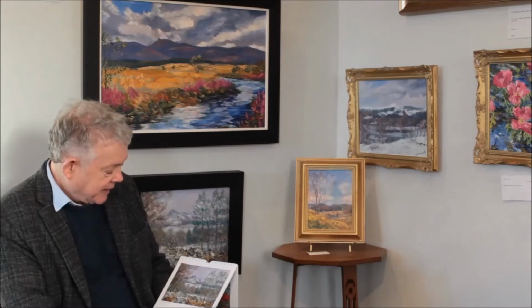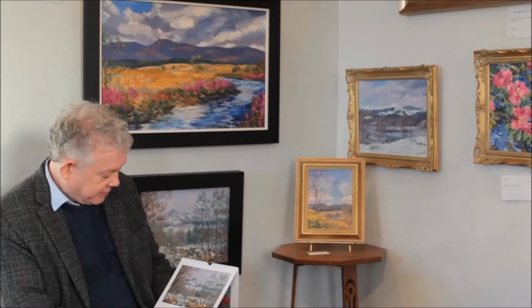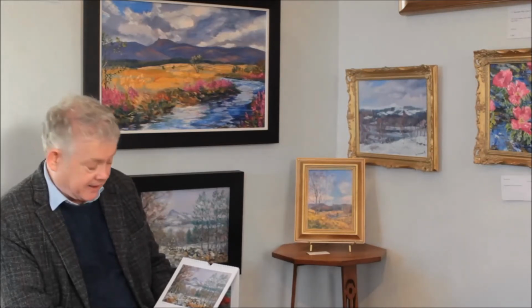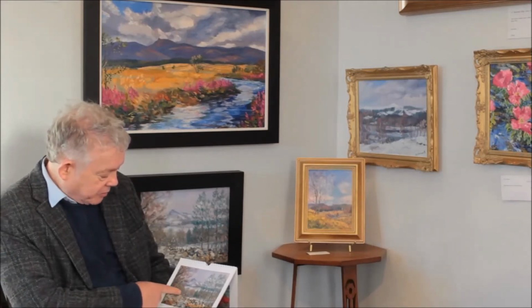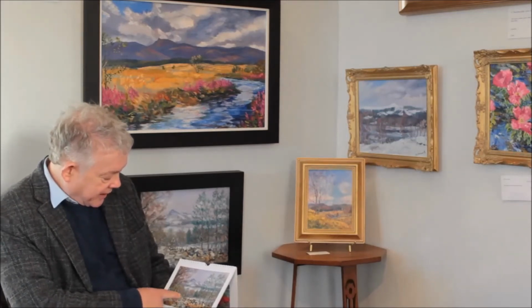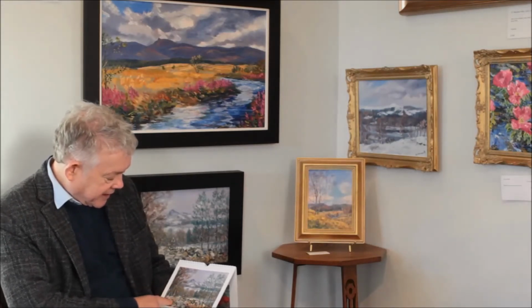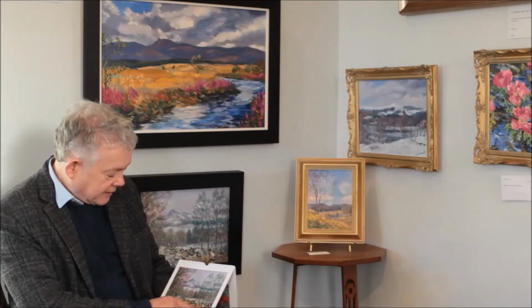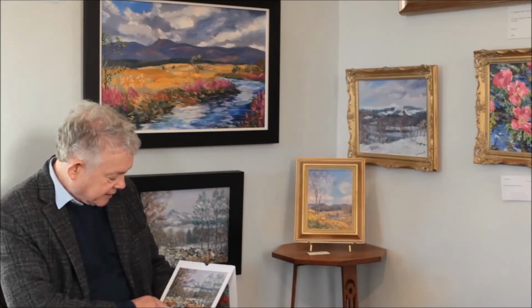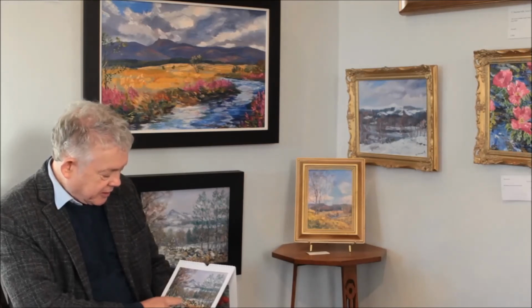However, the tip for this one is that as far as the foreground is concerned, it was very much more untidy than this, and I've used the device of making the road lead your eye into the picture. And I've tidied up this area here so that you see a few rocks and some of the winter colours. The reality was that this whole area was overgrown.